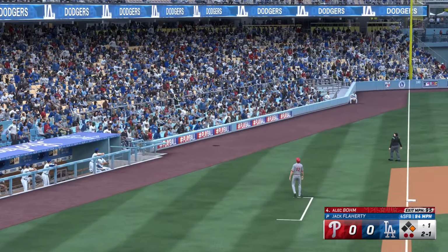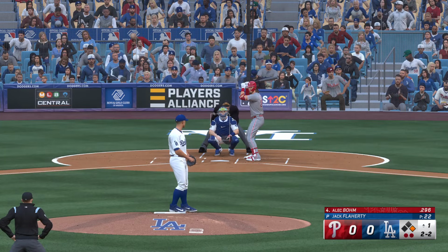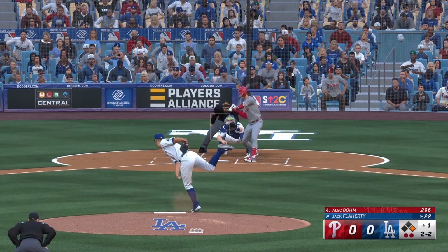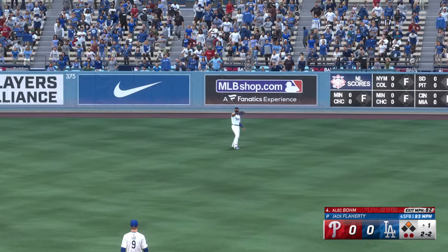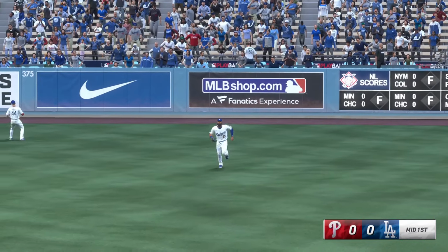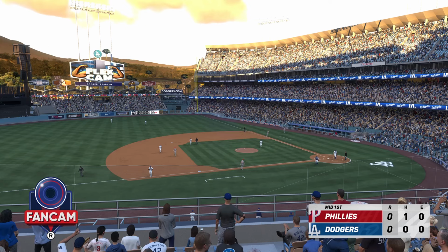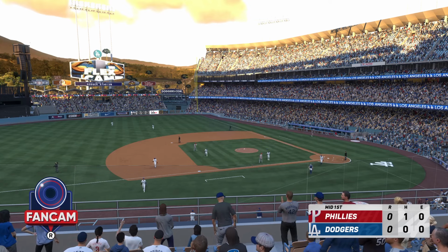That one fouled off, 2-2. The pitch. In the air, right field. Should have this one. He's got it. And that is out number three. Phillies strand one, and now the Dodgers get a crack at it. No score.